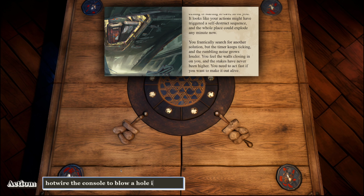But the timer keeps ticking. And the rumbling noise grows louder. You feel the walls closing in on you. And the stakes have never been higher. You need to act fast if you want to make it out alive.